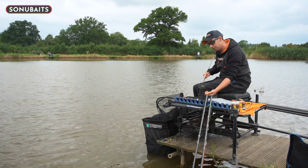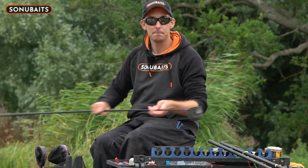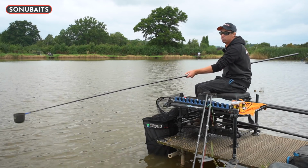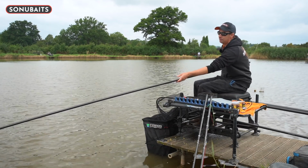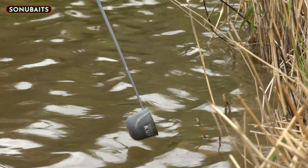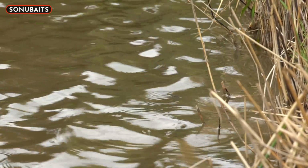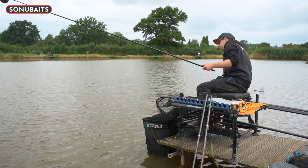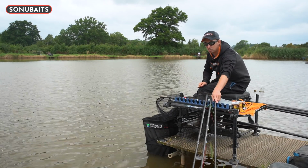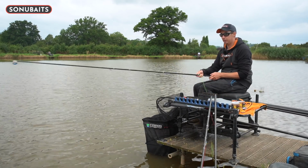So to begin with, I'm going to feed a nice big handful of corn with my big pot, and I'm fishing about 5 metres down to the reeds to my left. Found a nice flattish spot that I can feed nice and accurately on top of, and it's important to find a nice flattish spot, so when your rig does get moved around, it's a nice depth, and they're all feeding on sort of a tabletop, if you like.